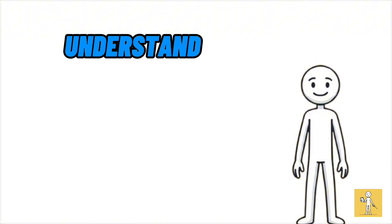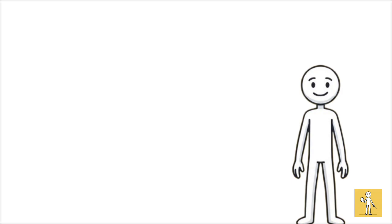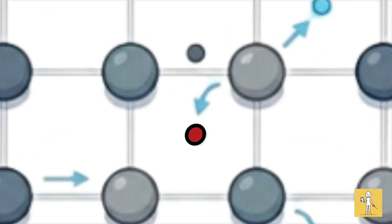To understand why blue was so difficult, we first need to understand how LEDs produce light. An LED works when electricity passes through a special material called a semiconductor. Inside it, tiny particles release energy in the form of light. The type of material decides the color of that light.